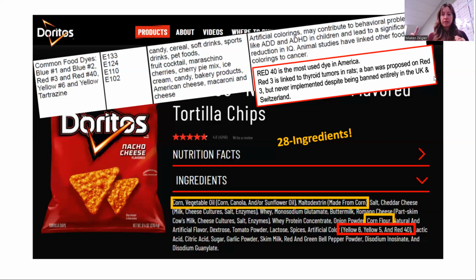Corn, vegetable oil, and maltodextrin, which is sugar. So again, not a high quality food. And just think about your food. That is what your body's using as building blocks to grow healthy tissue, to regenerate cells, right? So if this is what we're giving our body to do that, no wonder we are in a health crisis. But we don't see it in the first couple of years, maybe not even the first decade or two, but we see it later on.